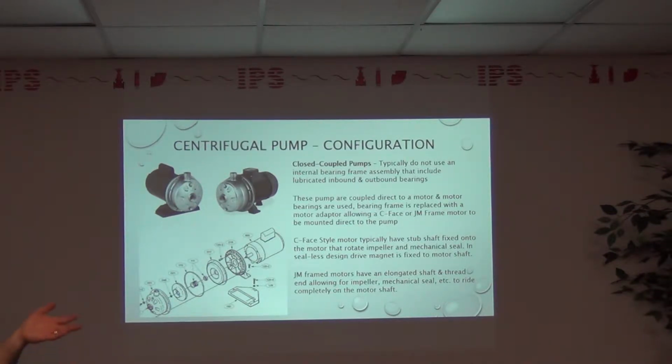If you have a heavy industrial application, those are some of the discussions that we have with clients: are you sacrificing the robustness for cost? Do you understand that when you have issues with a close coupled that has everything riding on the motor, for maintenance you basically have to take the whole pump apart because everything's on that motor, whereas with a frame mount, that might not be the case.